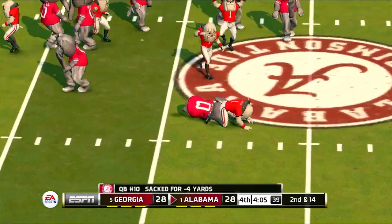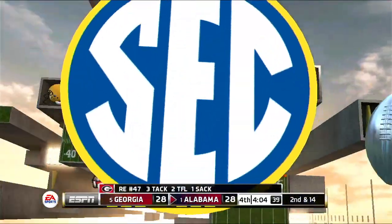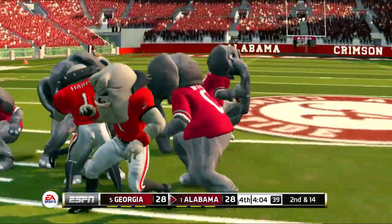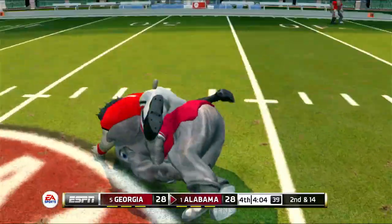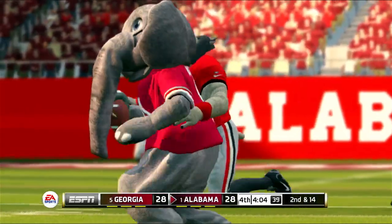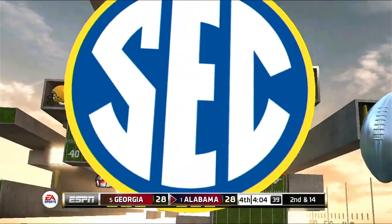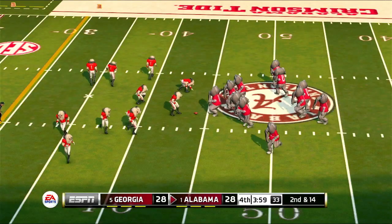Can't get away from the pressure. Loss of 4 yards on the play. That makes it second and 14. What was that? Are you kidding me? They come up to the line here. It's second down and 14 after the sack.